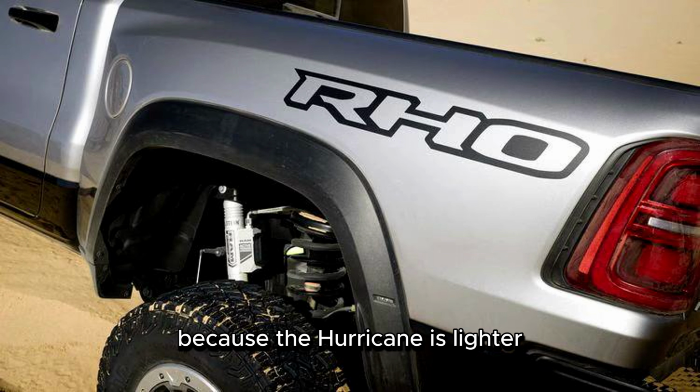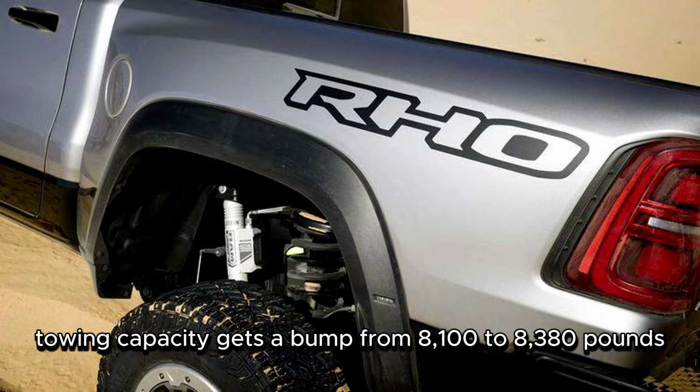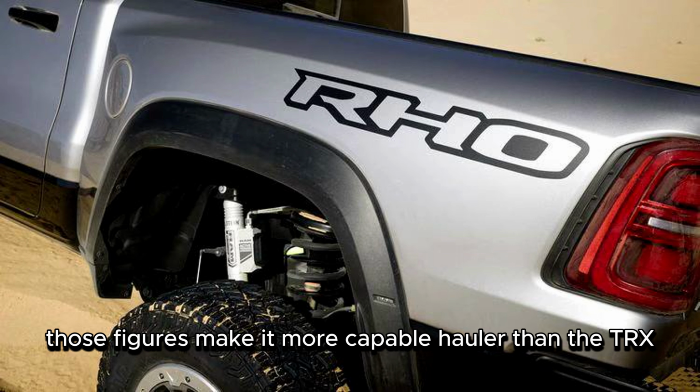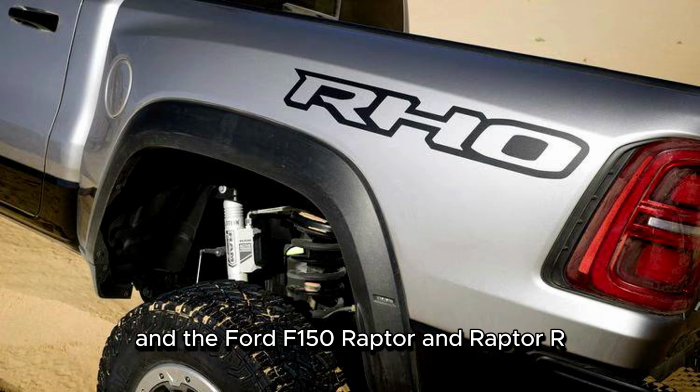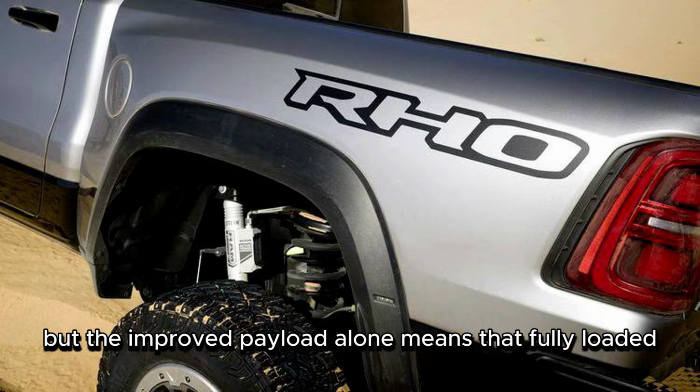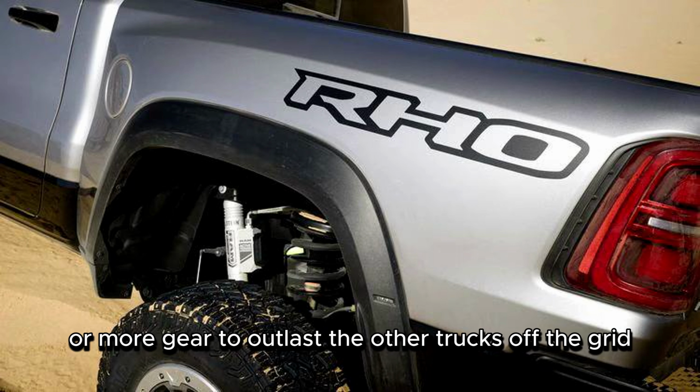Because the Hurricane is lighter, towing capacity gets a bump from 8,100 to 8,380 pounds, and the payload climbs 210 pounds to 1,520 pounds. Those figures make it a more capable hauler than the TRX and the Ford F-150 Raptor and Raptor R. The numbers don't improve by a groundbreaking amount, but the improved payload alone means that fully loaded, you can carry an extra passenger or more gear to outlast the other trucks off the grid.